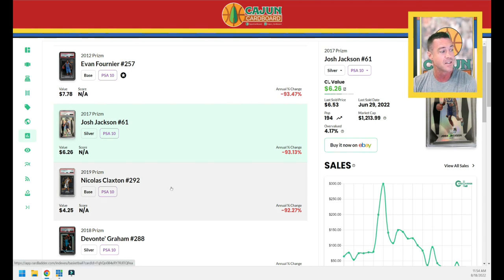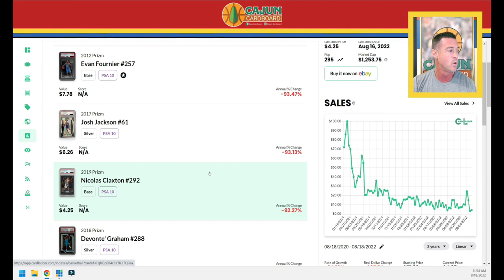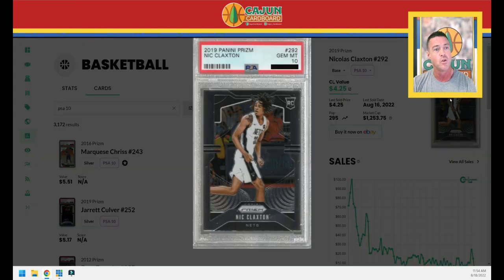Next is Nicholas Claxton. Nicholas Claxton's Base Prism is down 92%. Once at $74, once at almost $100. The Nicholas Claxton Base Prism PSA 10 last sold for $3. So any of you Nick Claxton collectors out there, you can go stack up his Base Prism cards for $3.